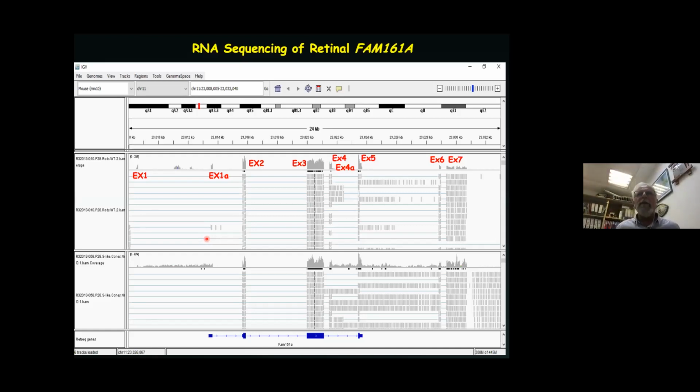Another problem is that, as I said earlier, we were naive in our thinking about gene expression and splicing of FAM161A. FAM161A is a very complex gene in terms of splicing. In the beginning, we published only the exon 4 story, which is an alternatively spliced exon. But when analyzing RNA-seq data from the retina, we could see that many transcripts go into introns, both intron 4 and intron 5, and some of them even skip within the intron. So in our retina, many transcripts are produced but cannot function because they do not contain all the domains of the FAM161A protein.